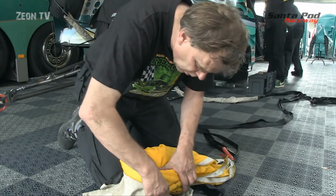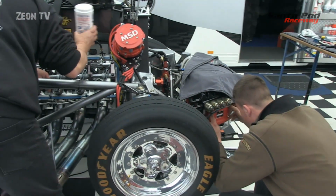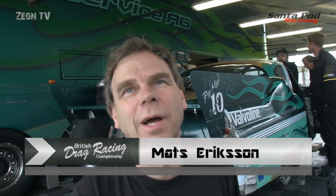Yeah, it's nice not being first round fodder anymore. Always in the past we've struggled, but yeah, the car's coming together now, and we're really happy with the way it's progressing. But it's all good for Mats Eriksson. Yeah, it's all right. Some small problems. I get sideways a little, but it was all right. I held the pedal to the floor, so it was all right. It was a good race.